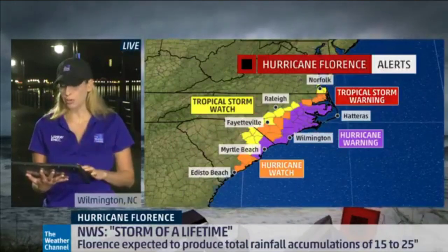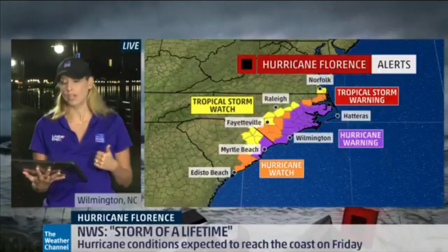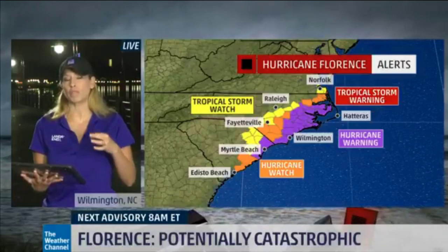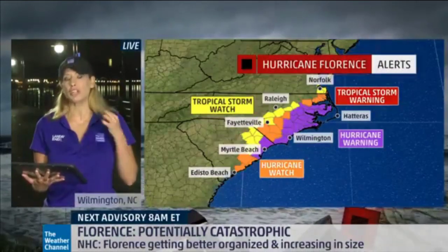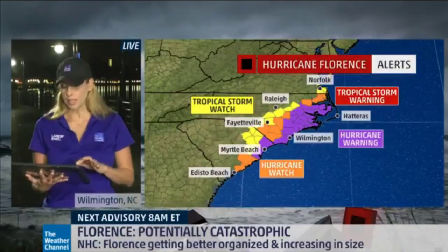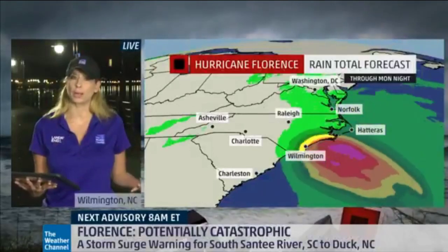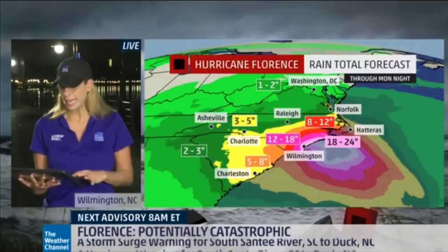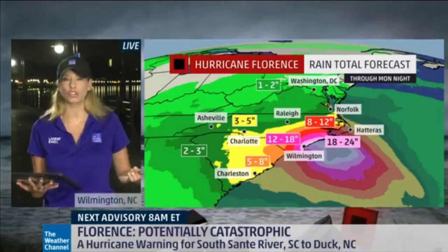Myrtle Beach, you are under those hurricane warnings. Hurricane watches south of there, stretching down towards Edisto Beach. By the way, when you have a warning of any type, that means those conditions within 48 hours. A warning is in 36 hours, a watch is in 48 hours. One of the things that you're really going to have to watch for is the flooding rain. That is going to be a significant story with this system. We could see over 2 feet of rain when all is said and done in eastern North Carolina. Something else you have to watch out for, erosion and surge. Jim is going to carry that angle from Wrightsville Beach.